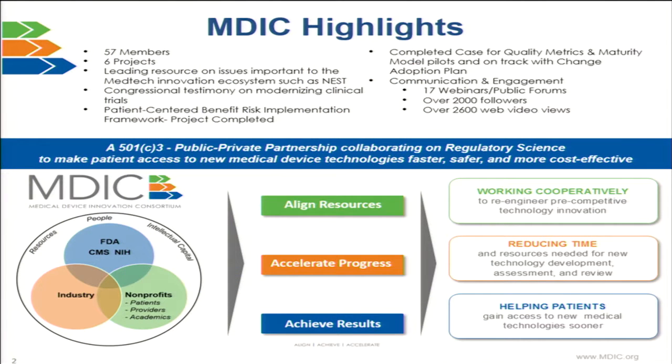The Medical Device Innovation Consortium is a 501c3 public-private partnership, and we collaborate with industry, with FDA, with NIH, CMS, and other nonprofits and patient groups to work on regulatory science. We are really aimed at helping patients have access to the best new medical technology faster, safer, and more cost-effectively.